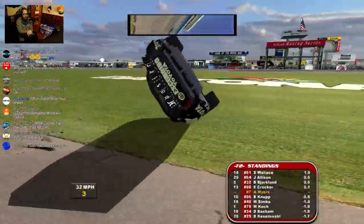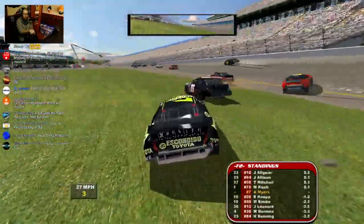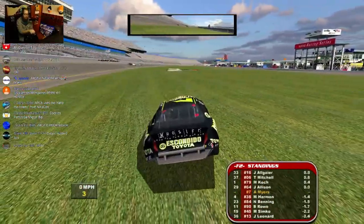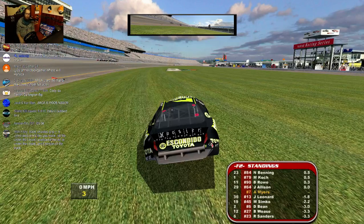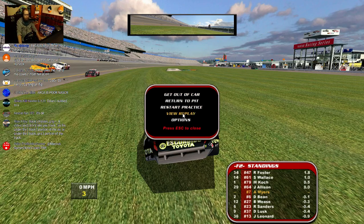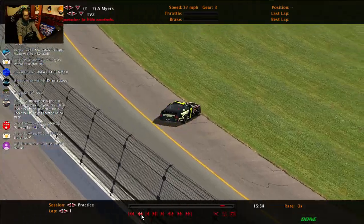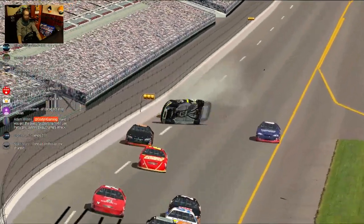And that car. And that car. And a little bit of the catch fence. And that car. And that other car. And some of the infield grass. And a lot of the landscaper's time. Alright, that one escalated quickly.